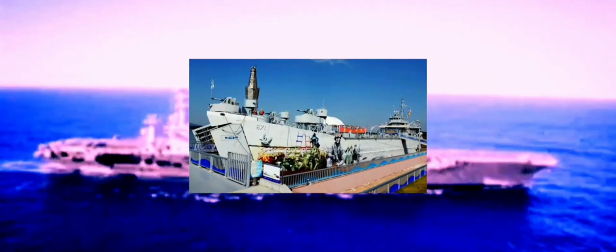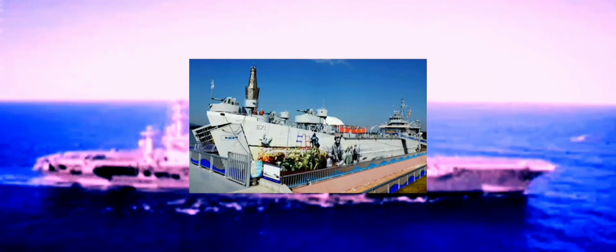From the weapons of battle to a public rest place. Built in 1944, ROKS Unbong, LST 671, worked as a landing craft with the Republic of Korea Navy for over 60 years before being decommissioned in 2006.